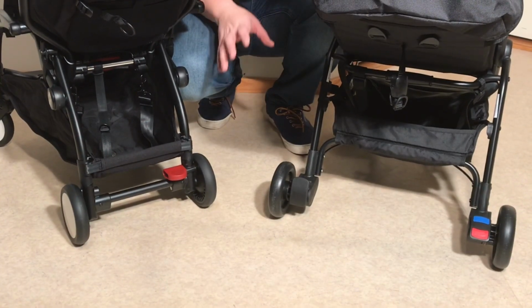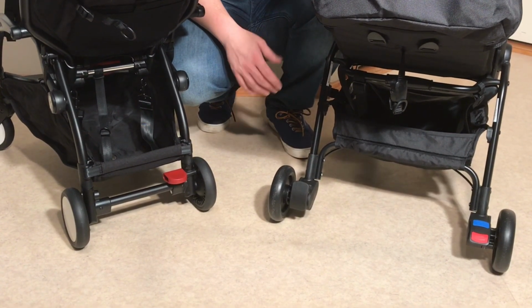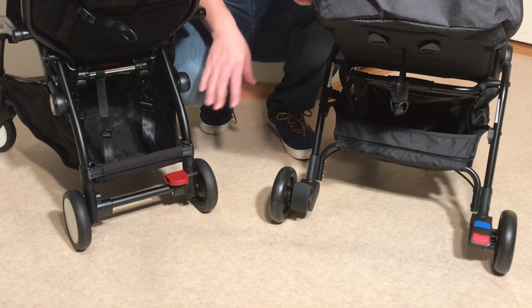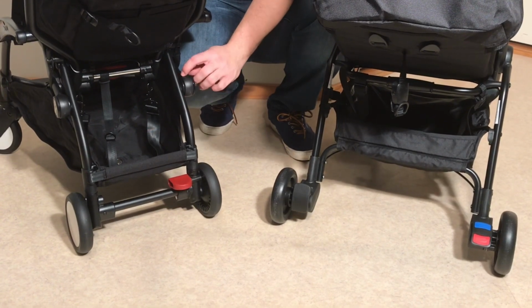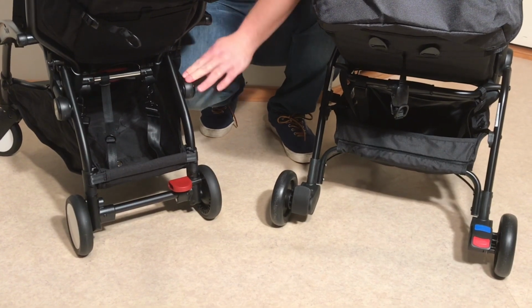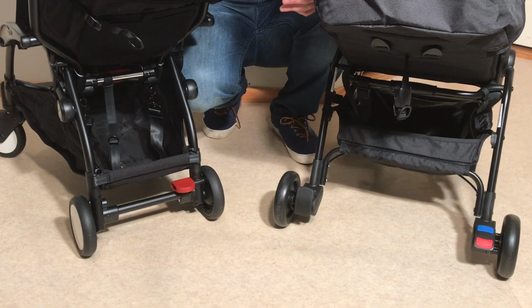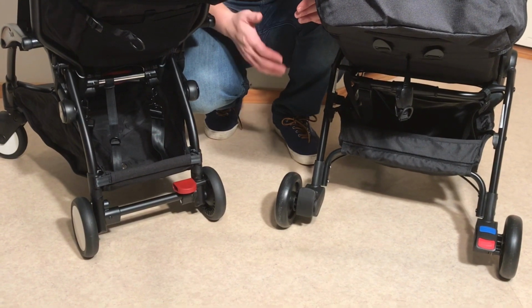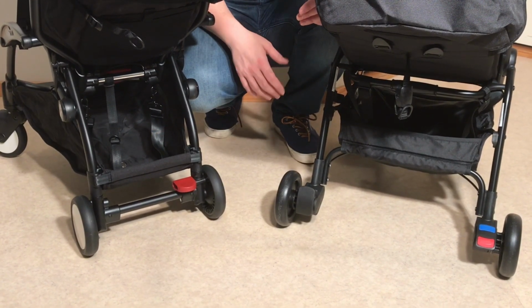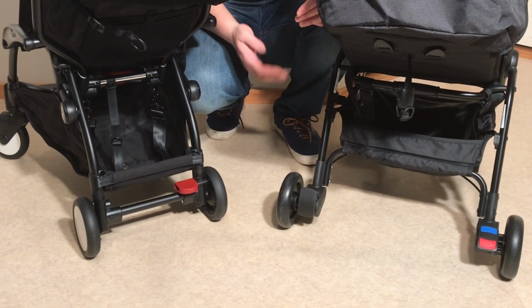Okay, we're going to have a closer look at the lower rear frame of both of these strollers. Start off by pointing out that neither of these really has any suspension. Babyzen claims to have suspension, and what they're talking about is the fact that there is a rubber disc inside here. So there is, I suppose, a little bit of tension between the bars here with the back frame, but it's not really enough to provide any sort of suspension over any significant terrain, which is okay. These are ultra-compact travel strollers, and you expect to use them in very smooth environments.